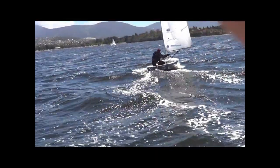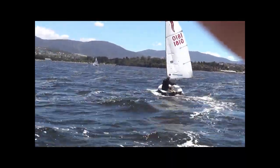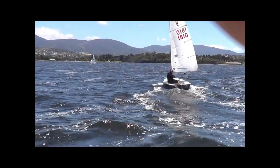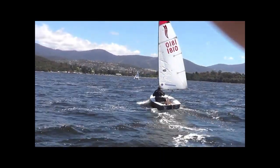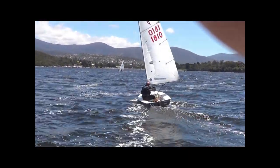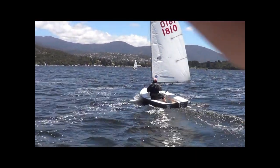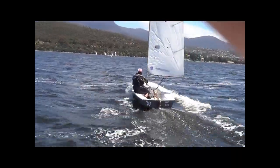This next clip is 1810. He's demoing some downturns and upturns. He's got a bit more breeze, so he's a bit more aggressive. You can see he comes up, he does a downturn, and he comes up and he stays up. He comes hunting across looking for a better wave, and then eventually finds one where he can turn back down with speed.